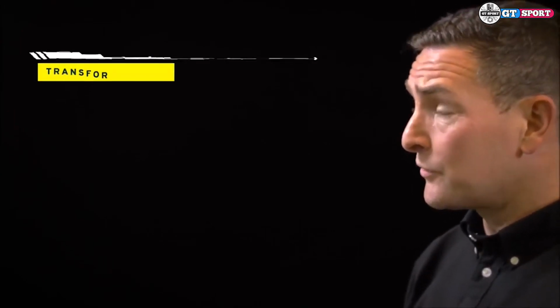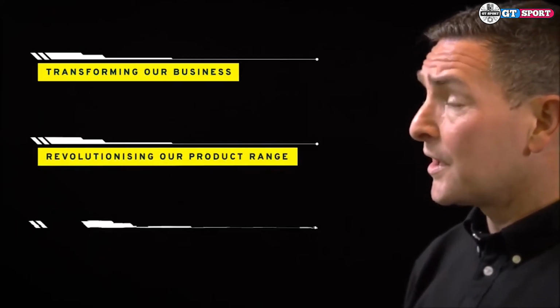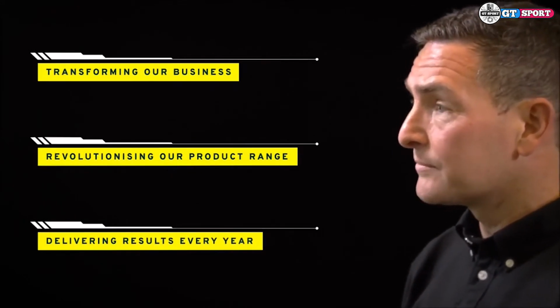In the 2020s, the Lotus business has health, stability and sustainability that will allow us to achieve our three key priorities as part of the Vision 80 strategy. These are transforming our business, revolutionising our product range, and delivering results every year.